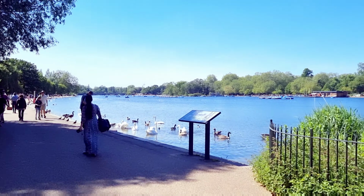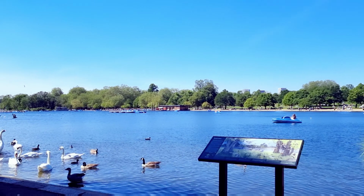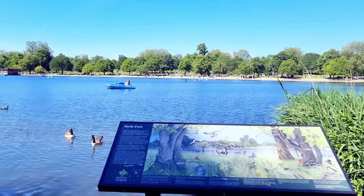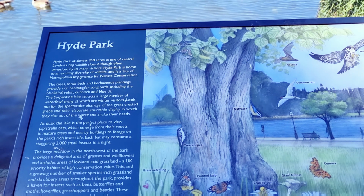Are these seats already placed or is this people placing them? I think I can just sit on it. Okay, wait. Let me show you guys here. So Hyde Park is such a beautiful place.